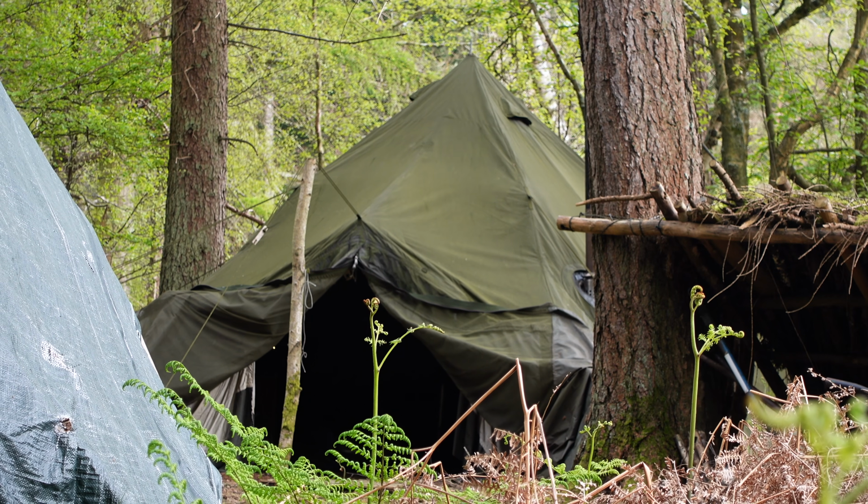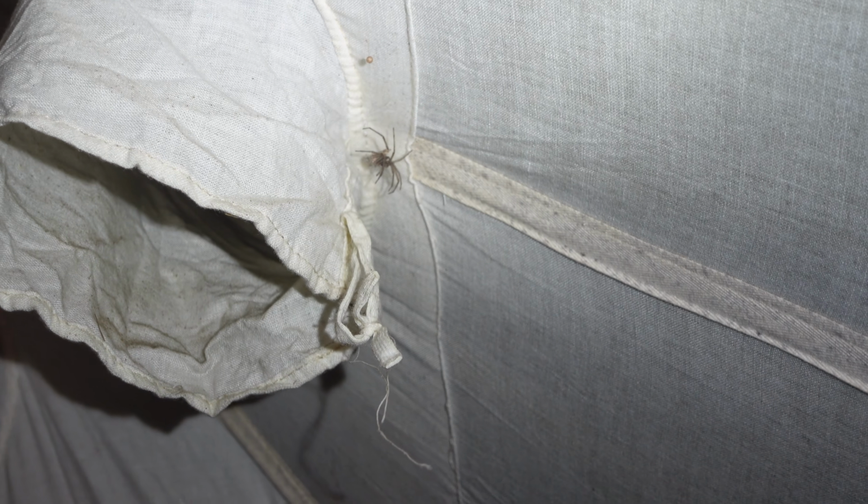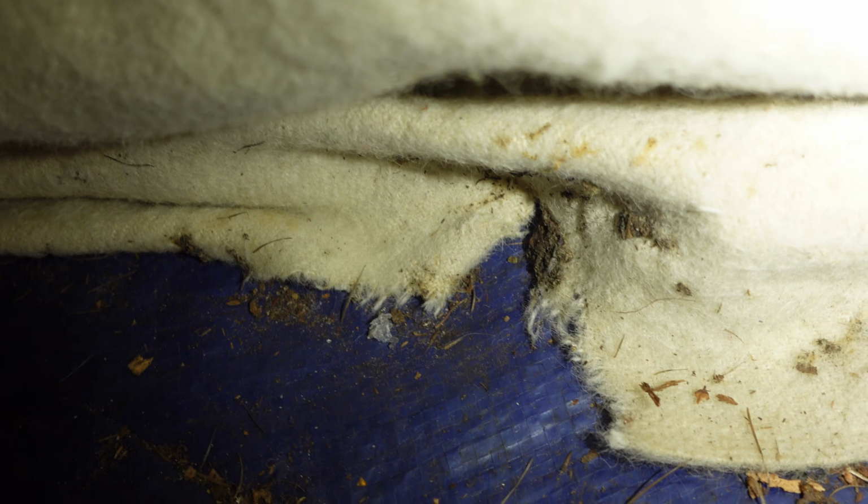The recent guests of mice sure left a mess, with urine, faeces, chewed up items and potential nests. It was time to do a serious clean-up before moving in.